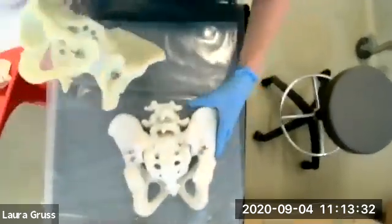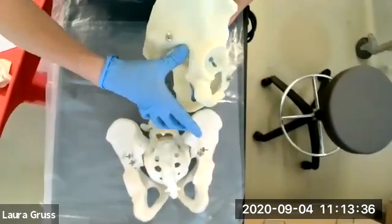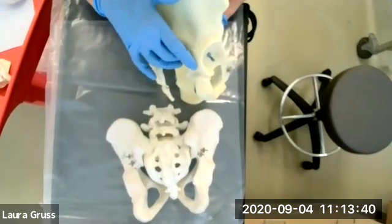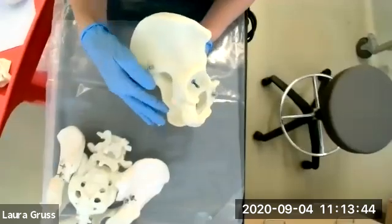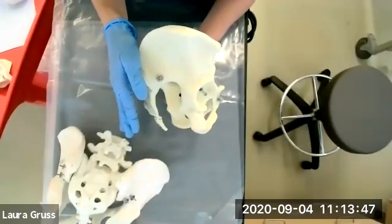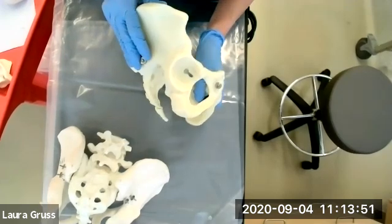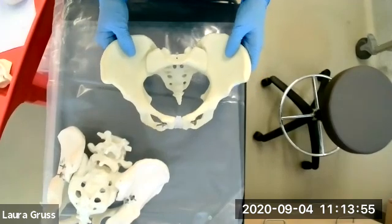If you look at the female greater sciatic notch, it's much, much wider. So my thumb has room to move back and forth in there. So what that has done by widening that greater sciatic notch is to pull the sacrum backwards and pull the ischial spine sort of off to the side. So that helps widen the back of that pelvic outlet.